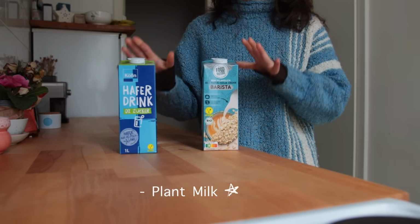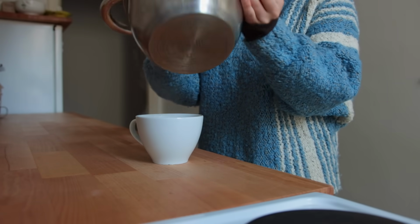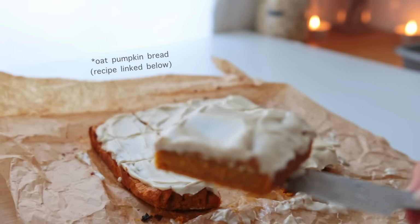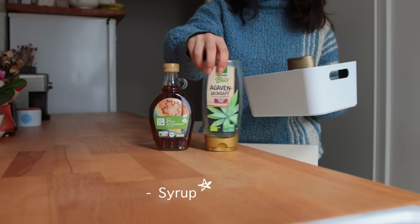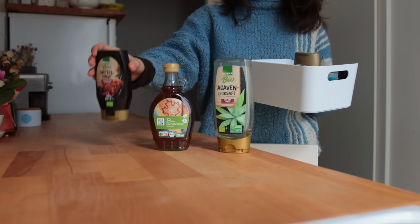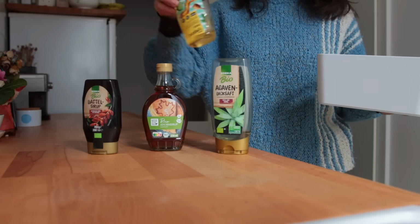Non-dairy milk. I usually get the barista kind for coffee, and then the regular oat milk I like to use in baking or to put in porridge and cereal, because the barista one can be quite intense. Syrup I love using in cooking can be agave, maple, date, rice, coconut syrup, and then obviously when it comes to desserts, syrup is a staple.